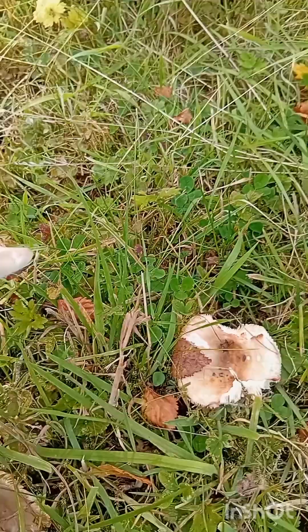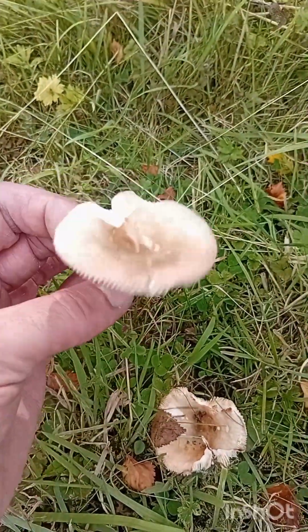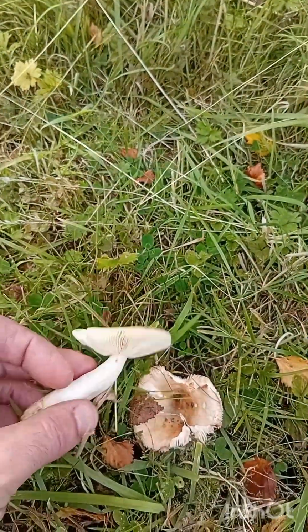And to top it off, some beautiful grisettes here. Well, it might be plums and custard, I don't know. I'll have to have a look in my book. Have a good one, guys.